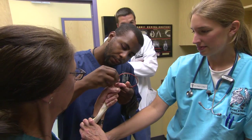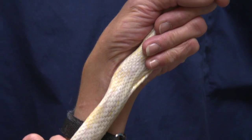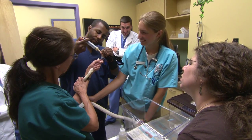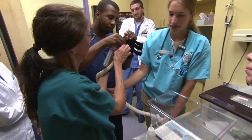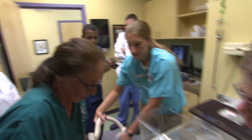Usually I just go as far as you can because the stomach is probably about right there. Okay. Are you good? Yeah. So. The thicker you make it, the easier it is for them to keep it down, too. There we go. So. Oh, who's a good boy?